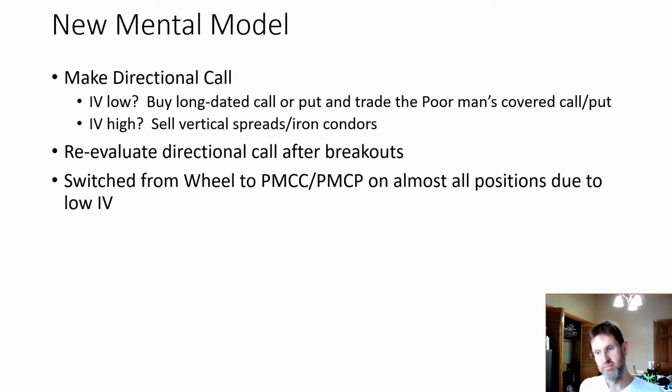So rather than being just blindly bullish on every stock, I go and make a directional call, both a long-term directional call and a short-term directional call. If you're trading the wheel, you are implicitly making a bullish directional call. With premiums being low, I can't afford to blindly make a single directional call. So if I make my call and IV is low, then I'm going to trade the poor man's covered call or put.